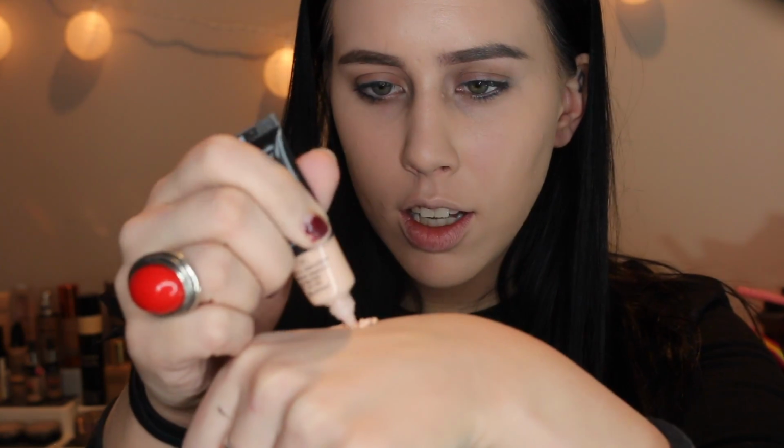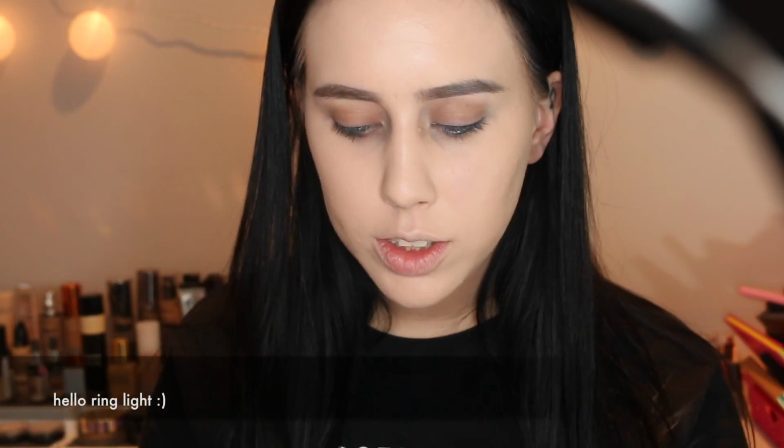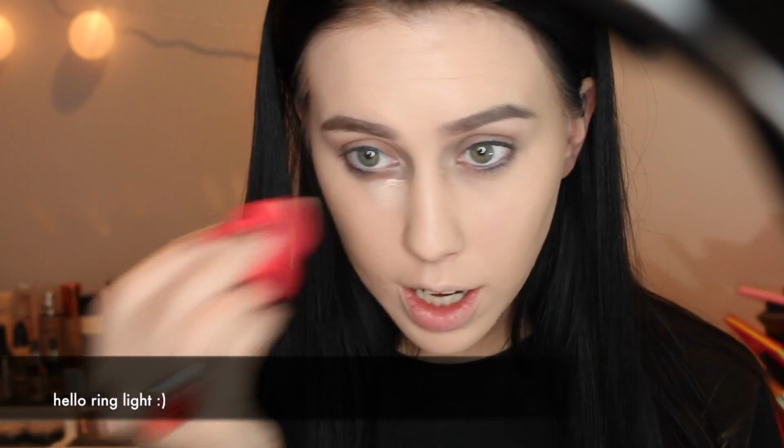So I definitely wanted it to be somewhat brightening. It comes in this squeezy tube, which I really like, and then it comes out kind of like the It Cosmetics Bye Bye Under Eye. That's what it reminds me of, and it's very, very thick. I don't know if you want to see this. So I'm going to be using the other side of that sponge that I was using. I'm just going to go underneath the eyes like usual.